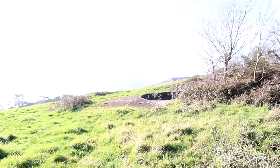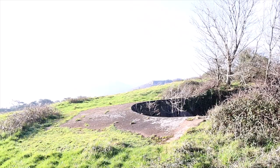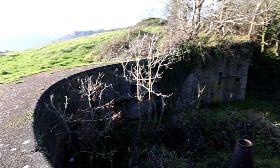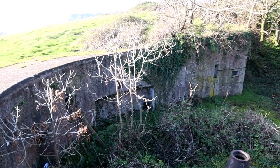So you've got Grenville Fort over in the distance, which we're going to go back to and do the underground, but this is one of the gun emplacements. Now these gun emplacements are absolutely ginormous. They are huge. I mean, that's looking down. They're massive, these.